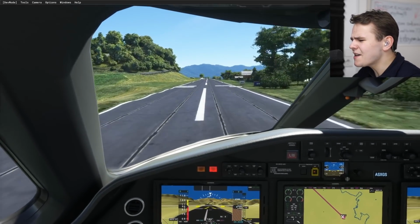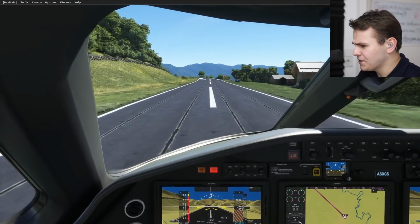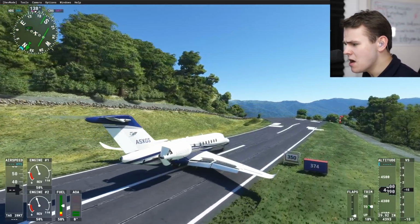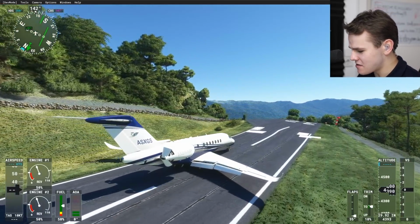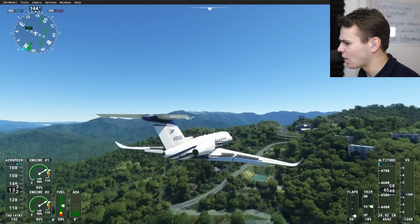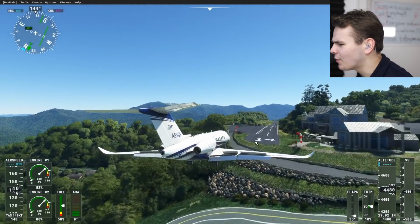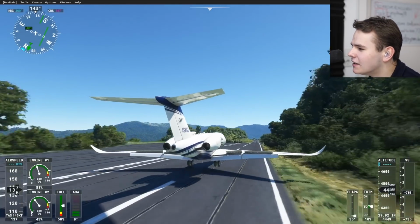100 knots. I think we're making this. Full power into the stopping, and we're definitely here on the edge of the possible. But here we go. Yes. That's been a stop. Here you go. Let's have a bit of a watch here in the replay mode. I don't know why there are so many windsocks here. Is that normal? All right. It's been a good landing, I think.